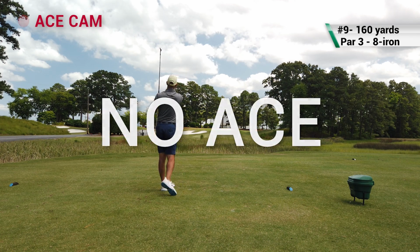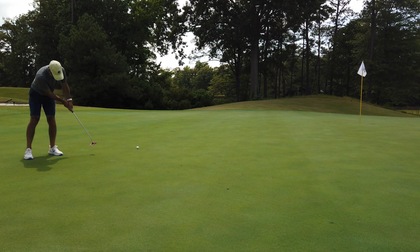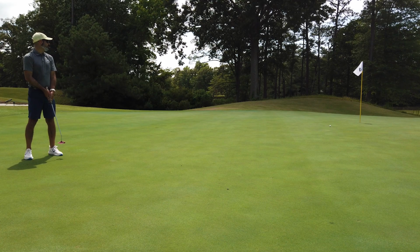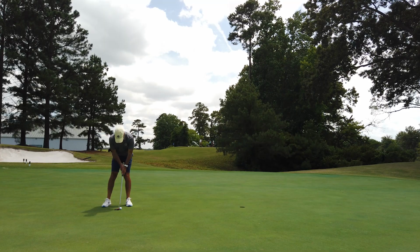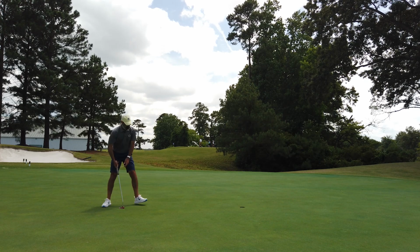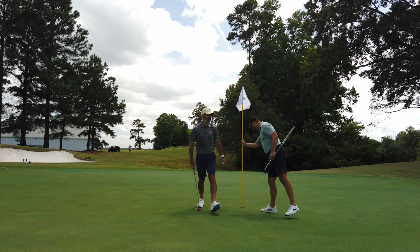I recovered here with a pretty decent swing. It's no ace, but it's just past pin high on the kind of back left part of the green. Knock it down there. It looks closer than it is from here, but it's actually about 6 feet short. Felt like it was a pretty good putt. And able to pour it in and walk away with par here on the 9th at Cedar Point.